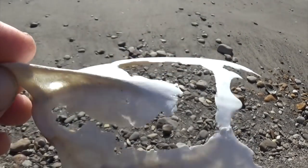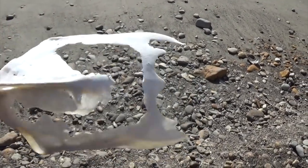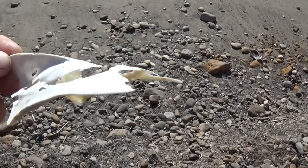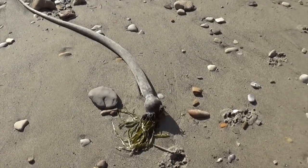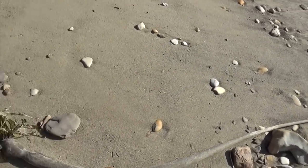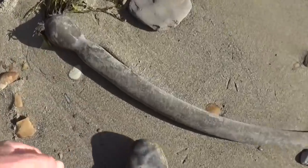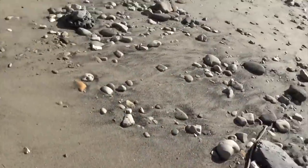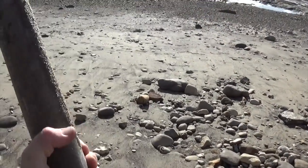I think those, let's see, what are they? The lingcod? I'm guessing lingcod. Tis time for the bullhorn. So you need a big piece like this. It's kind of what I've been waiting for, and they can be dry or fresh. But they gotta be big. This is a big old chunk of bull kelp. Bigger the better. I'm gonna show you something cool here.